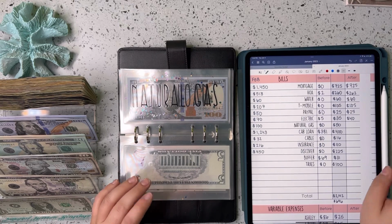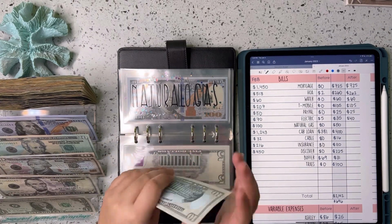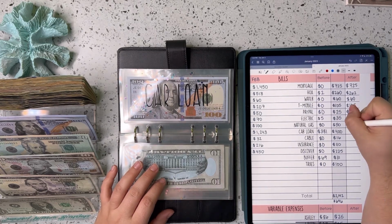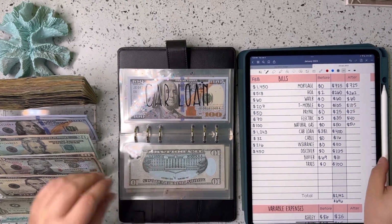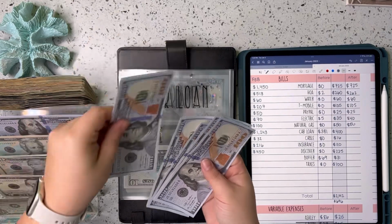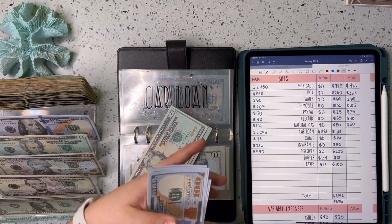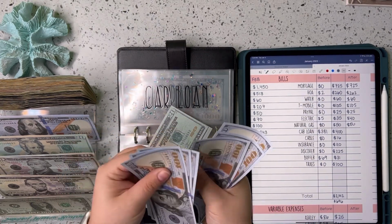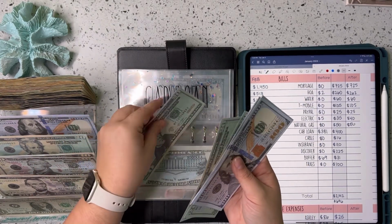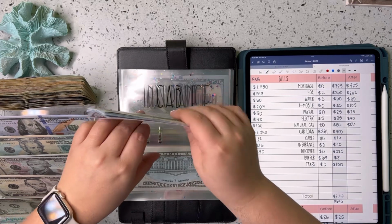Next up is natural gas, that is getting $50. So we are at 50 there. Car loan will be adding $400 to that today. So now we have 400, 600, 700. Wait, 1, 2, 3, 4, 5, 6, 700. 20, 40, 60, 81. So 781.